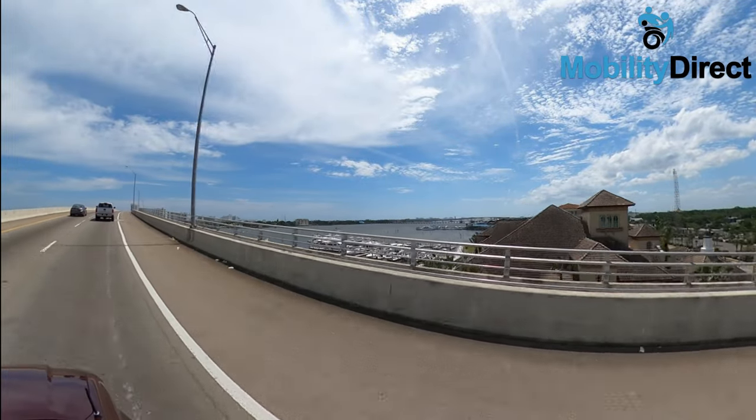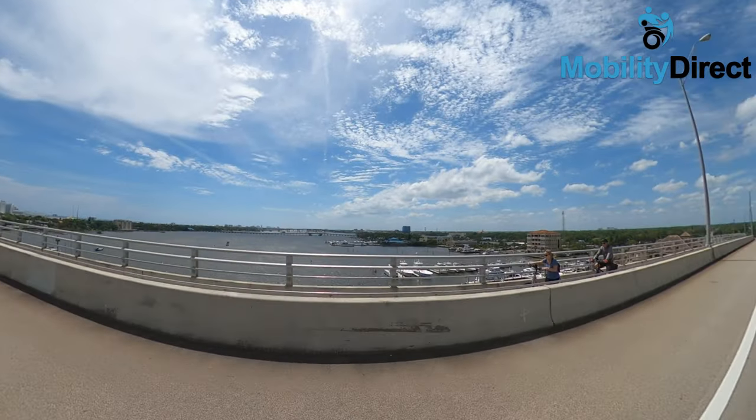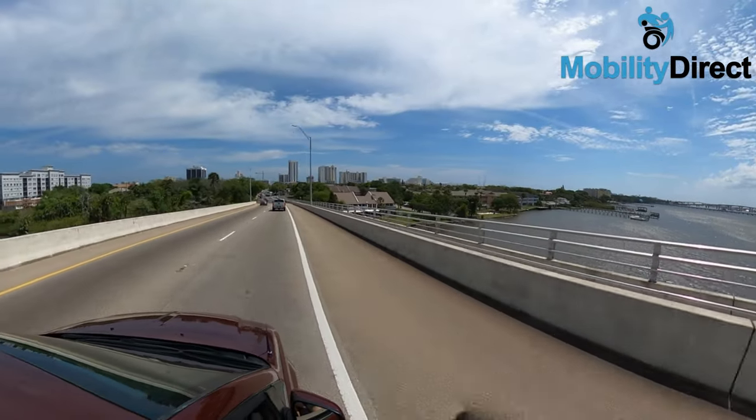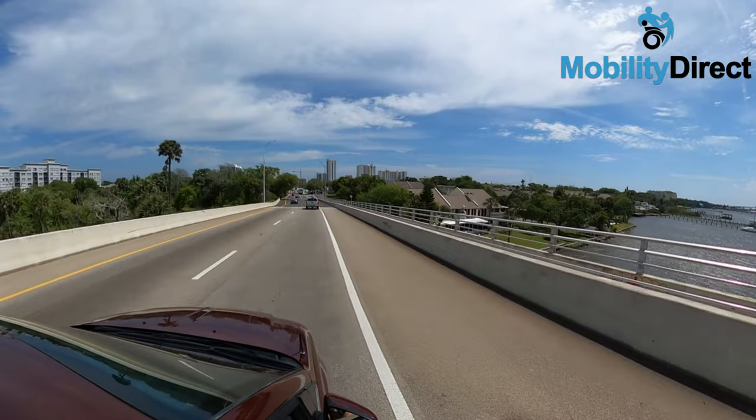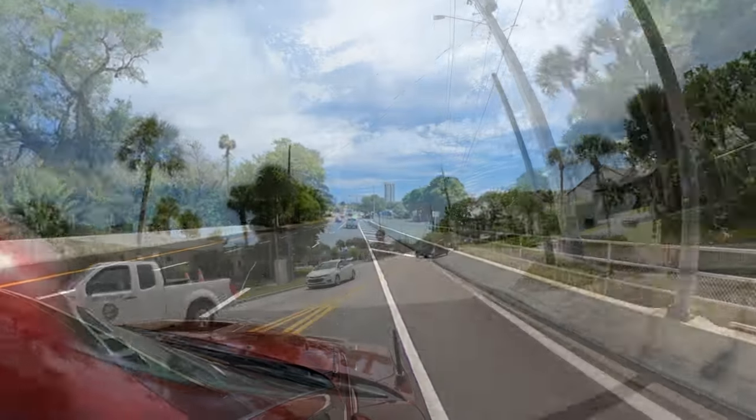Today I'm going to be showing you what it's like to ride an Afikim Mobility Scooter on Daytona Beach. That's right, we're going to hit the sand and demonstrate to you how to take a ride along our beautiful coastline on an Afikim Mobility Scooter.